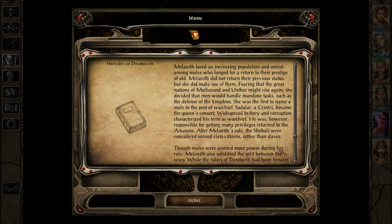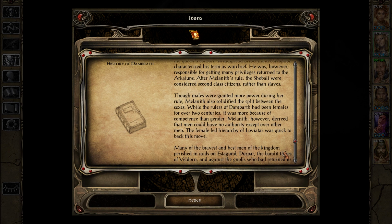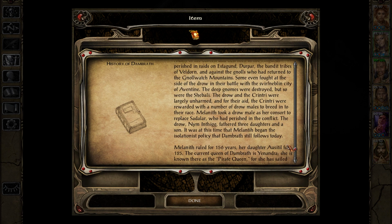Widespread bribery and corruption characterized his term as war chief. He was, however, responsible for getting many privileges returned to the Arkayuns. After Melanthith's rule, the Shibali were considered second-class citizens rather than slaves. Though males were granted more power during her rule, Melanthith also solidified the split between the sexes. While the rulers of Dambrath had been females for over 2 centuries, it was more because of competence than gender. Melanthith, however, decreed that men could have no authority except over other men. The female-led hierarchy of Loviatar was quick to back this move.